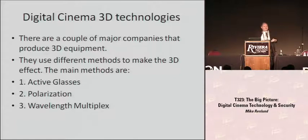I don't like active glasses technology, mostly because I think that if I'm watching a 3D film and the batteries run out, I'm going to have to get up, walk down the aisle, go down and find the dude, and say, "Batteries, I'm missing the movie." And they're going to go, "Oh, yeah, I think we got some around here. Yeah, okay." It's no fun. So I am not a fan of active glasses technology.